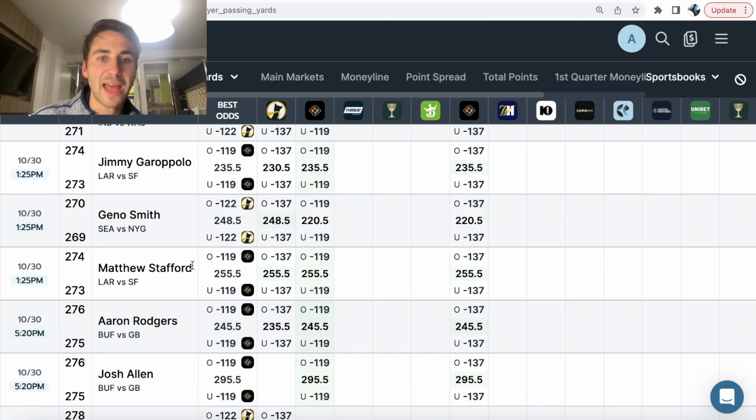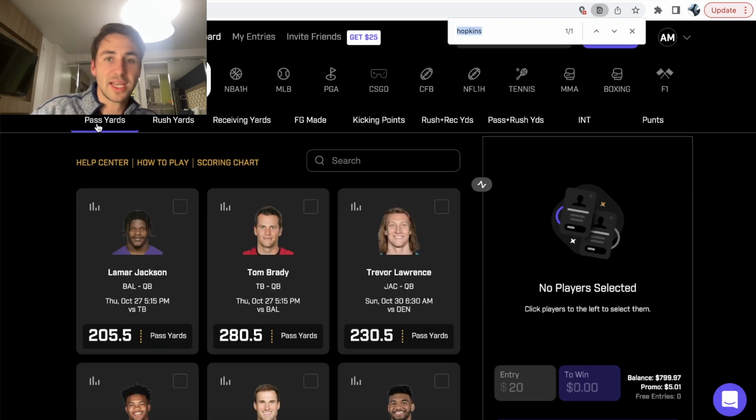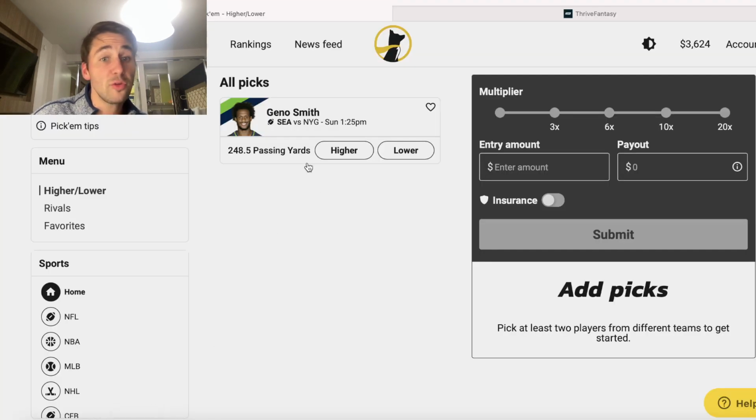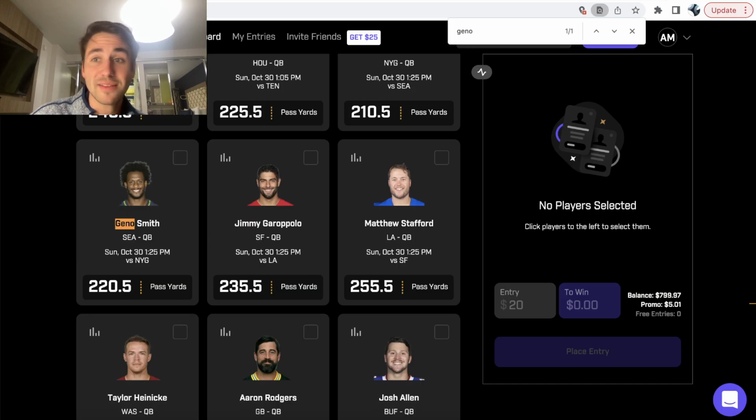So obviously for Matthew Stafford, there's nothing really interesting, right? PrizePicks has his line at 255.5 passing yards. So does Underdog Fantasy. Nothing interesting. But what you'll notice for Geno Smith is there's 28 yards of discrepancy. Underdog has over under 248.5. PrizePicks 220.5. So if we go to PrizePicks, we can see here, Geno Smith 220.5 versus 248.5. So that's a pretty massive difference.